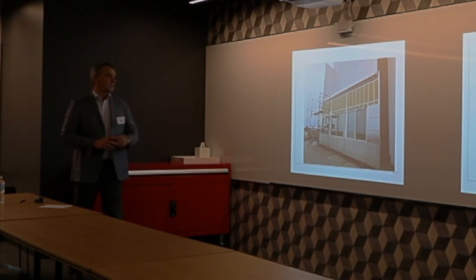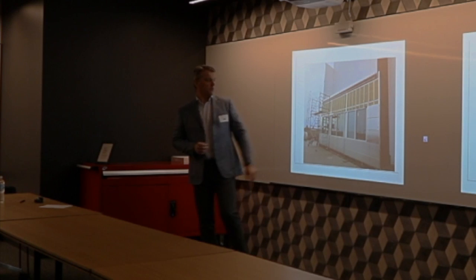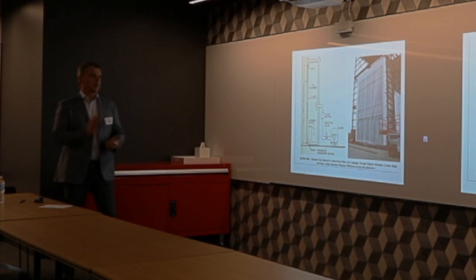This is almost finished, and you can see they've just got a few panels left to go here, but that's a single-story mock-up, which is pretty much ready for testing. So we're here to talk about airtightness.